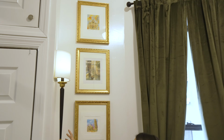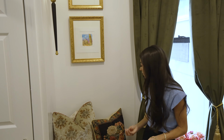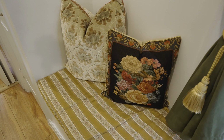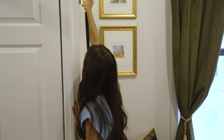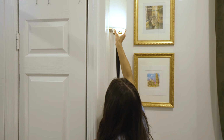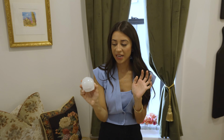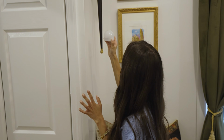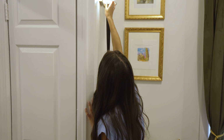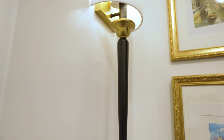And then this light I love because it really brings in the colors of the coffee table, and then also this pillow here. But this is just a wall sconce that is supposed to be hardwired. But I'll show you. I just have a little magnetic rechargeable light that I just put in it. And it's so renter friendly and convenient. And yeah, I love this wall sconce. I really feel like it just brings the space together. It really incorporates the black even up on the wall.